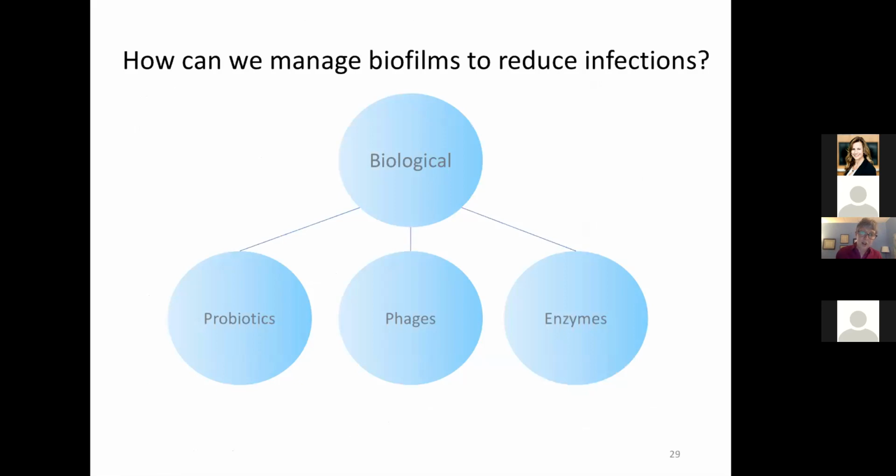Bacteriophages, as I mentioned, are little viruses that are specific for bacteria. They don't do anything to humans. They are actually quite good at penetrating biofilms. A lot of them have developed enzymes on their tails that they use to stick to the bacteria that have the ability to chew through the biofilm matrix, because that's how they crawl through the matrix and attack the bacteria.